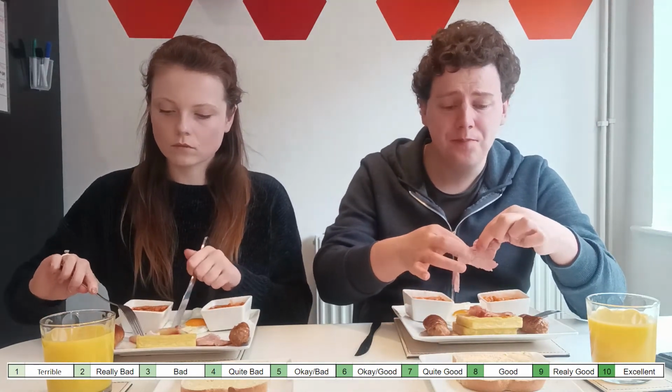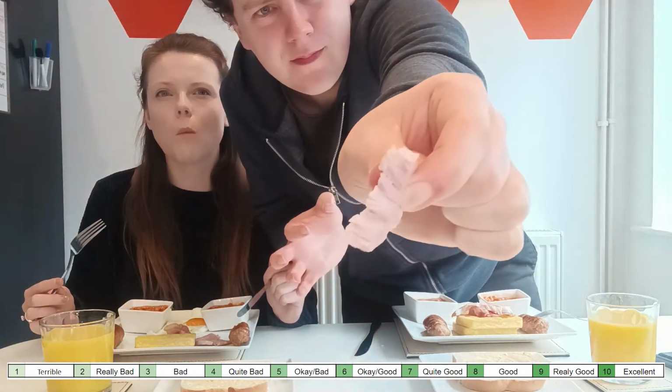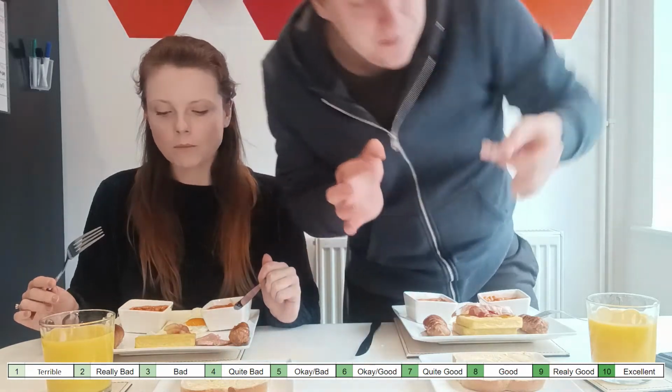But it's also a third of the price as well. Yeah. The slices of bacon are 51p per 100 grams, and these are 15p per 100 grams. So it's over 3 times the price. I'd definitely get the cheaper one. It's a bit like gammon. Yeah, it is. It's not really like bacon. It's much nicer. It's lovely.